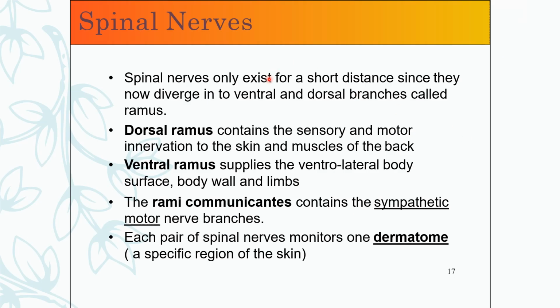Then, the spinal nerve only exists for a short distance. The trunk of the spinal nerve is only for a short distance. Then they diverge into ventral and dorsal branches called the rami. The dorsal ramus contains sensory and motor innervation to the back, and the ventral ramus supplies the ventrolateral part of the body and the limbs. The grey rami and white rami together are called rami communicantes. They contain sympathetic nerve branches.